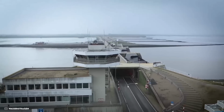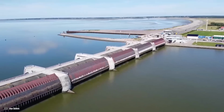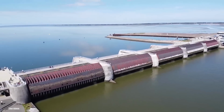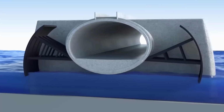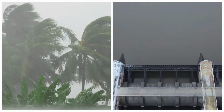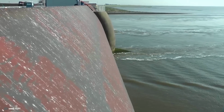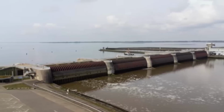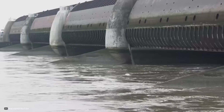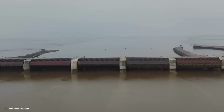The structure also incorporates a road bridge, providing a vital transportation link for the region. This multifunctional design underscores the Elbe Barrage's role beyond purely flood defense. However, the barrage has a finite operational lifespan. Rising sea levels and the increasing frequency of extreme weather events are pushing the limits of this existing infrastructure. It is anticipated that within a few decades, significant expansion works, including raising the structure and enhancing its robustness, will be necessary to ensure its continued effectiveness in the face of the challenges posed by the end of this century.